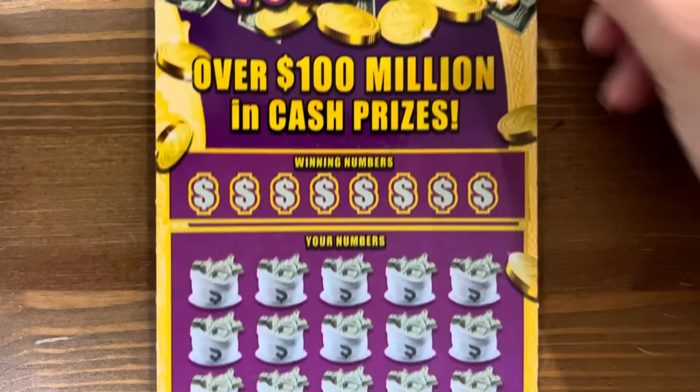All right, next up is our 2 million Diamond Deluxe. Match and win, money roll for instant win, 10X and $100 burst. All right, come on Diamond Deluxe. 44, 41, 37, 19, 6, 33, 47, and 20.